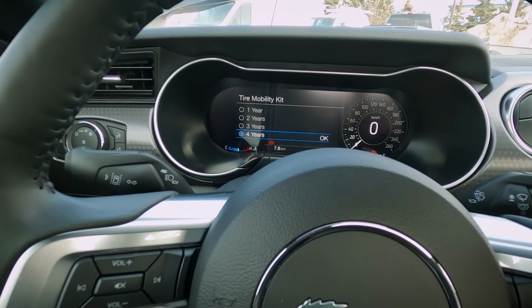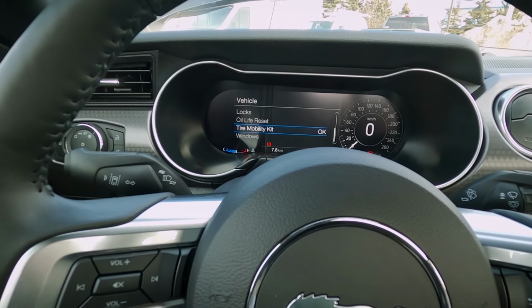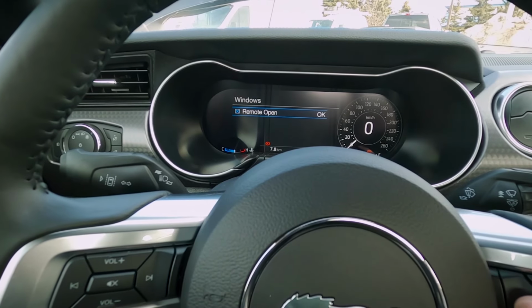Tire mobility kit, so it should be replaced every 4 years if it's not in use, so just keep that set as its factory default. Our windows, we've got the ability to use our key fob in order to remote open the windows. Let's jump outside to see how that looks.